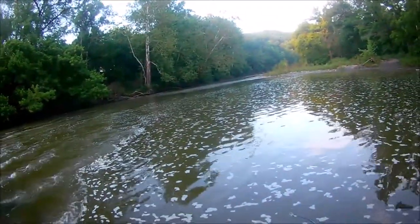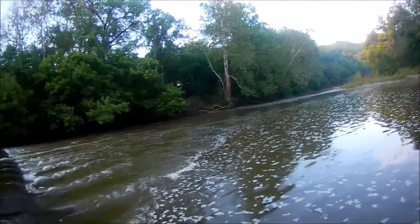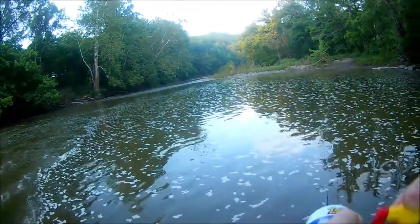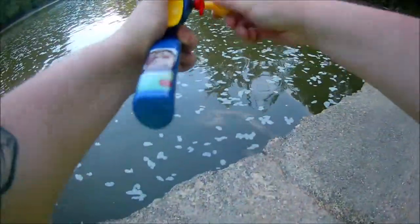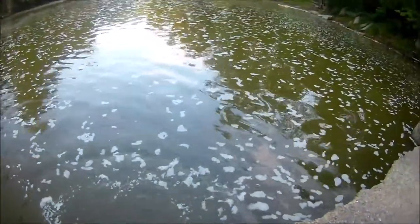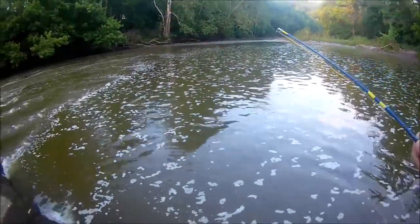I got a fish. I got a fish. Got a fish. I don't know what it is. Probably sheephead. Don't snap me off. Please don't snap me off. No! No! That was like a 2 pound smallmouth. No!